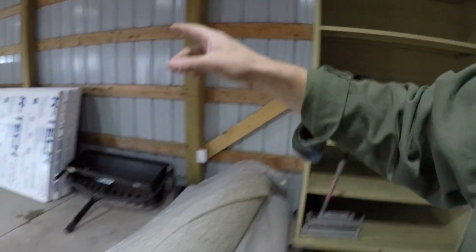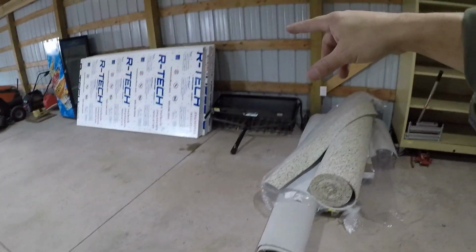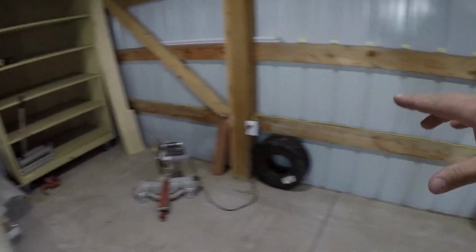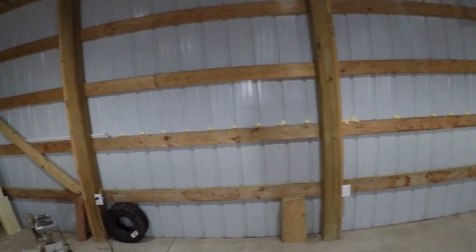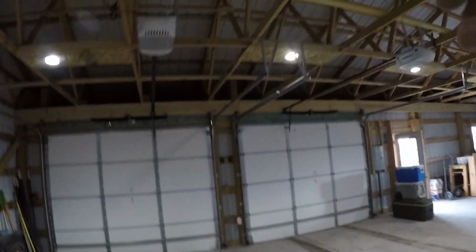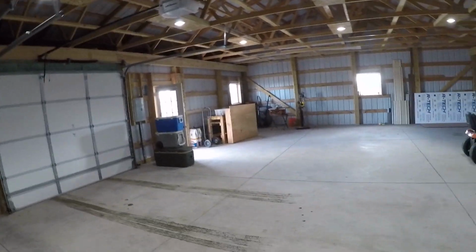So anyway, this area is for general tools and working on car stuff. The meat locker, this will have floor-to-ceiling shelves, just for storage of different parts and everything. And then up in the rafters, we'll put the kayaks and all that kind of stuff.